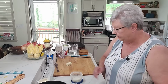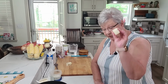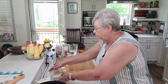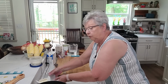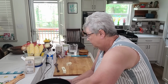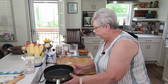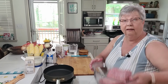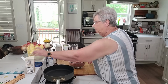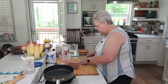Now, for the last thing I'm going to do, there's my stick of butter, y'all. I'm going to make some hamburgers and gravy. And see if I can move this down where you can see it. I want you to see that pan. Okay, so I've got, this is just a little bit over a pound of ground beef. I think it's this ground chuck.